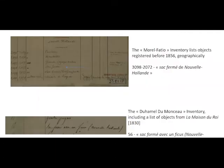While others were browsing the database quite desperately, Frédéric Servin-Rivial looked for the artifact in the early inventories of the Louvre, and she found it there. In the inventory we call Morel-Facio, after the name of the curator who organized it, there was a closed bag from New Holland, so a very vague description, associated with the number 3098 2072, which became very important later on.